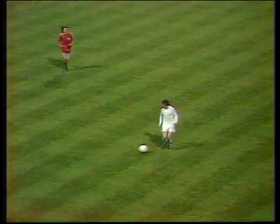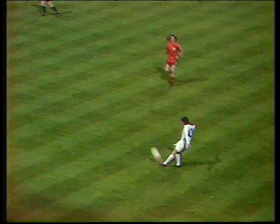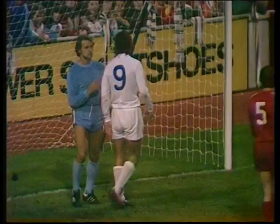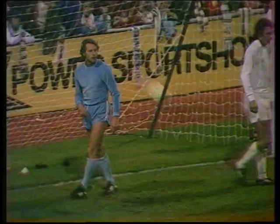Giles. Yonath chasing that. Hunter. Another good cross for Jordan, almost creeping under the bar before Grove put it over. There's the cross from Norman Hunter, just dropping under the bar as Jordan challenged and Grove puts it over.